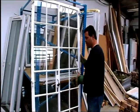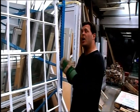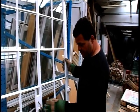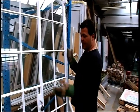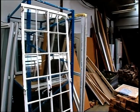Now what we have here, we actually have a very nice example of a French door. It's actually in pretty good condition. Now I'm not entirely sure what Stella and Les are looking for, but I'm hoping that they'll like this. I mean, it's not in bad condition, it's okay. You know, even the lock works. A little bit of a tidy up, bit of a clean up. You know, it's a workable door, it's okay. I think they're more than okay.